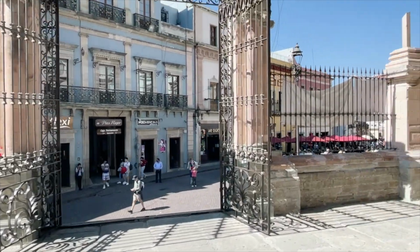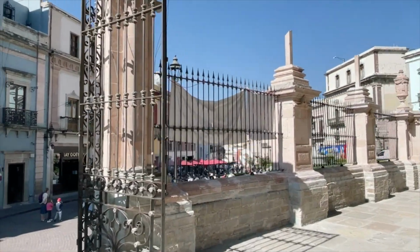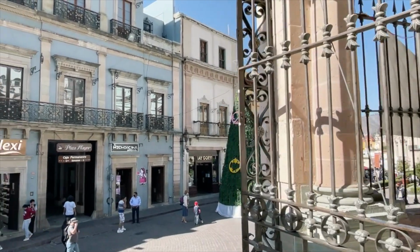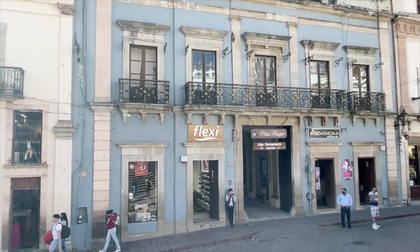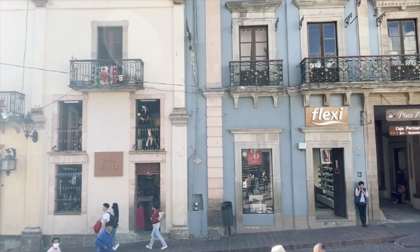Like I said, I wanted to be quiet while I was in there, but you guys, wow. That is just an incredibly magnificent church. It's right here in Plaza La Paz in Guanajuato.